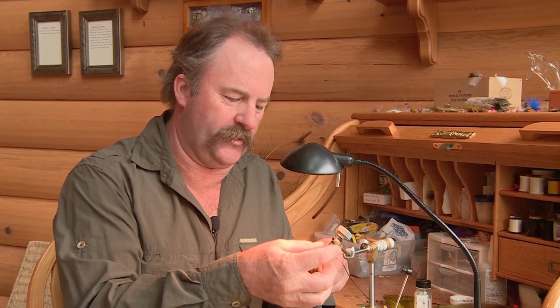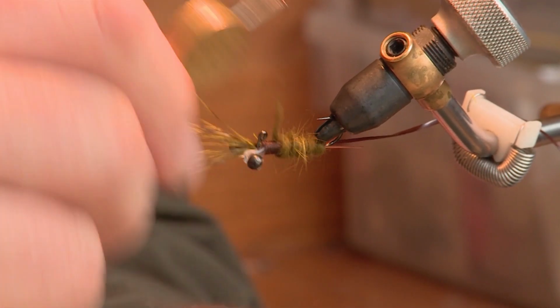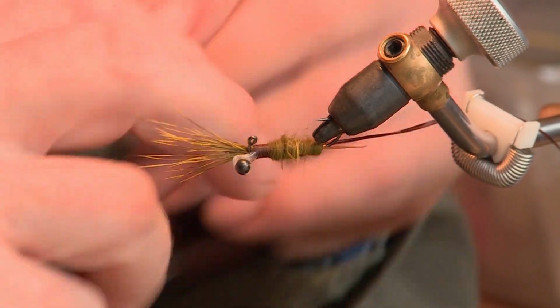Just going to put a half hitch in case I break my thread, so I don't lose what I've done so far on the fly. We'll add one more little bit of dubbing here just to finish this off to the thorax. And again, I'm just going to put a little half hitch there.